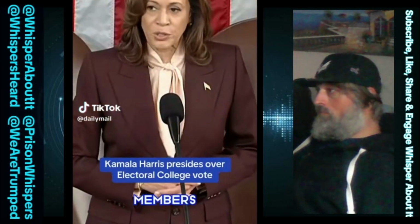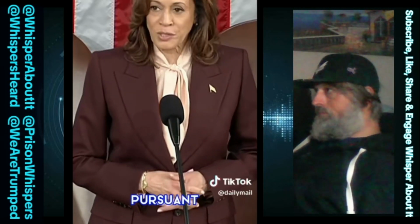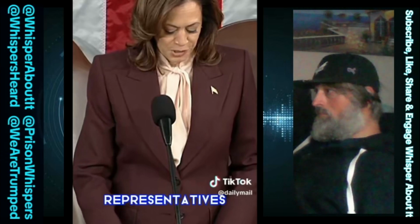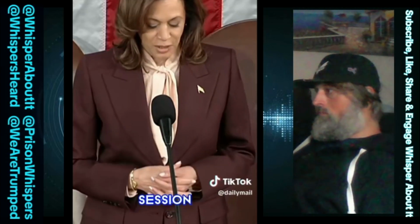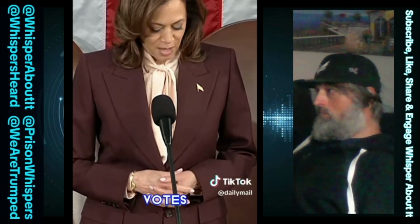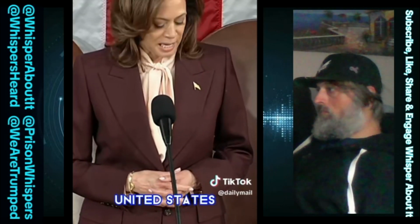Mr. Speaker and members of Congress, pursuant to the Constitution and laws of the United States, the Senate and House of Representatives are meeting in joint session to verify the certificates and count the votes of the electors of the several states for President and Vice President of the United States.